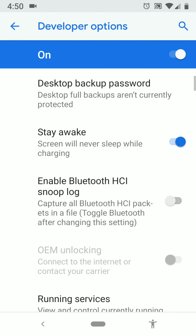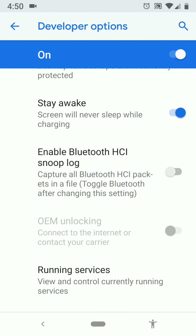Once you do that, there'll be a lot of options here. One interesting option is the stay awake option. Screen will not sleep while charging, so that's pretty self-explanatory. If for some reason you don't want your phone screen to turn off, for instance, maybe playing a game like Clash of Clans, you don't want it to time out and you don't want to get attacked while you're away eating dinner, you could do that. But your phone also might get hot, but I mean, you could do that.